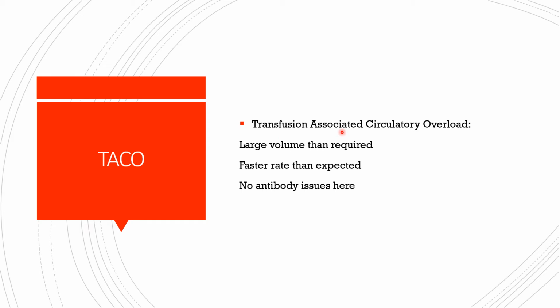TACO is transfusion-associated circulatory overload. Here, large volume has been given, more than what is required, or it has been given at a faster rate than it is expected. So, 1 unit at a time, and don't rush. Here, there's no antibody issues.